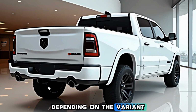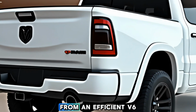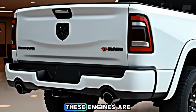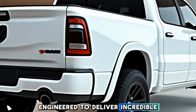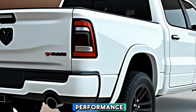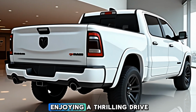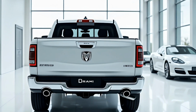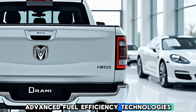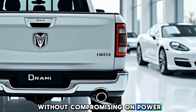Depending on the variant, you can expect a range of powerful engine options, from an efficient V6 to a high-performance V8. These engines are engineered to deliver incredible horsepower and torque, ensuring that you get the best performance whether you're towing heavy loads, hauling cargo, or simply enjoying a thrilling drive. The truck also features advanced fuel efficiency technologies, making it more economical without compromising on power.